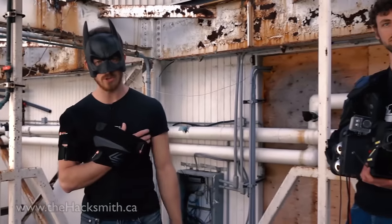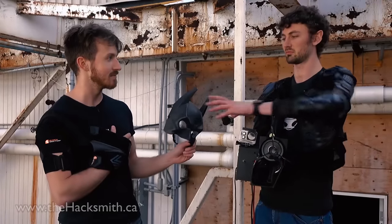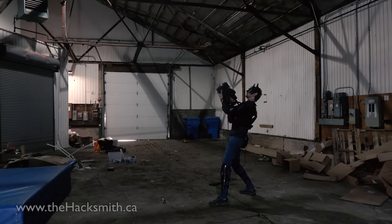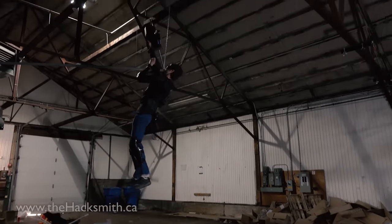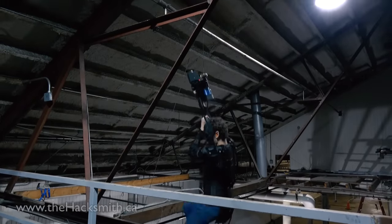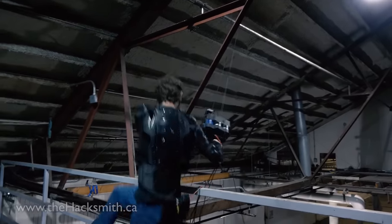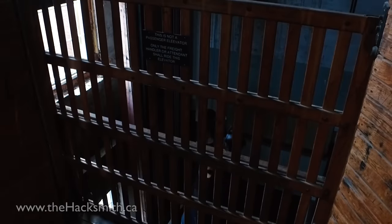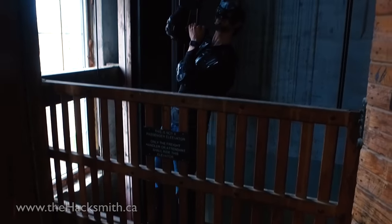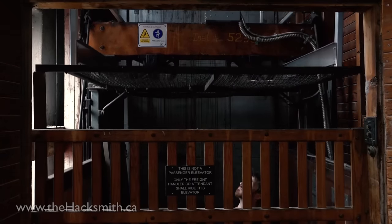Unfortunately, I dislocated my shoulder during the last project, so I'm passing the bat mantle to Ian. I'm Batman. I'm Batman. Where'd Ian go with that grappling hook gun?